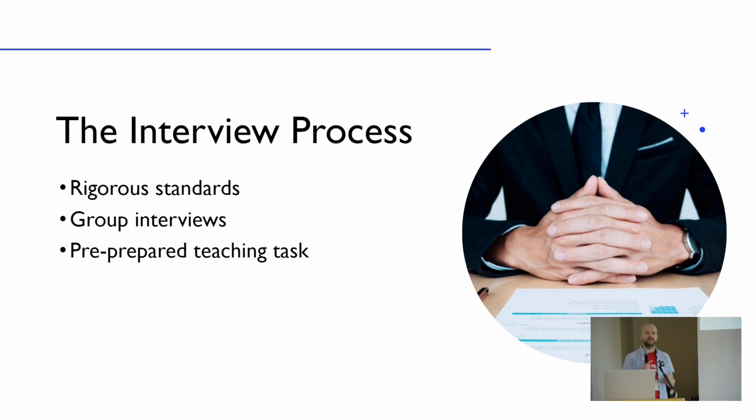I taught them 1 to 3 in Chinese, briefly touched on the tones in Chinese, and I taught them the characters as well, because if anyone does know any Chinese, you will know that the characters for 1 to 3 are literally just 1 line, 2 lines, and 3 lines, so nice and simple. From those 4 that were interviewed in my group interview, I was one of 2 people accepted. And I still can't quite believe that, because I thought the 2 candidates who got rejected were actually really quite strong. So, yeah.